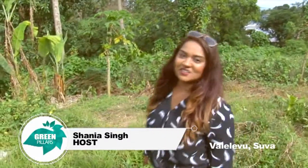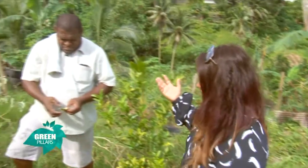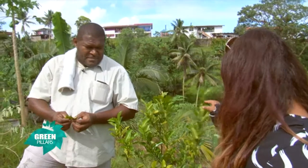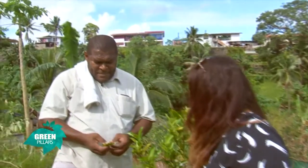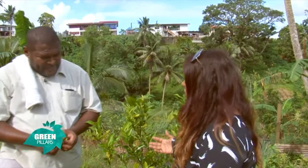Insecticides, and I'm here at my backyard garden in Val Level, joined by one of my good friends at Agchem, Manda. Thank you so much for coming and taking a look at my backyard. Here we have a little lime tree, and I know that this is getting a little bit infected. I can tell, and I see you've already got some of the leaves with you. So what exactly is happening to this tree?